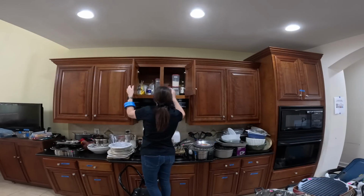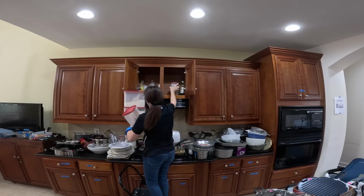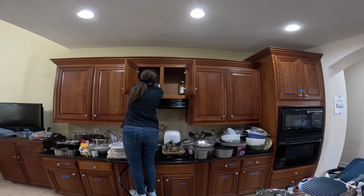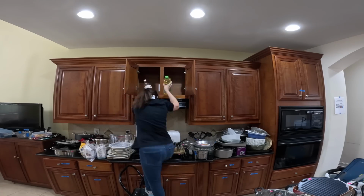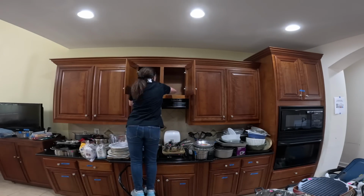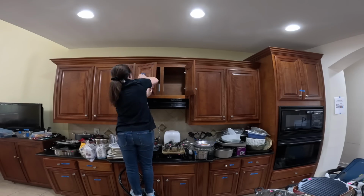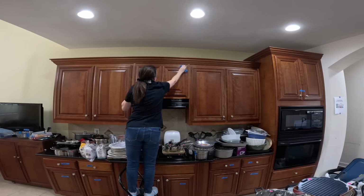And now for the food situation. We've got canned goods, spices, and plenty of unopened boxes. Instead of donating these, we're boxing everything up for the homeowner's daughter to take them to her house. Kitchens are the heart of any home, and this one is no exception. From holiday feasts to quiet family dinners, this space has seen it all.